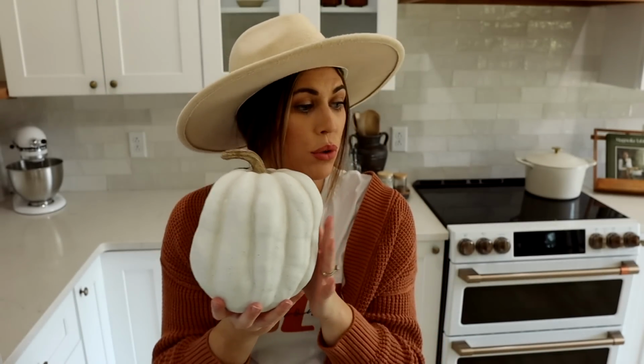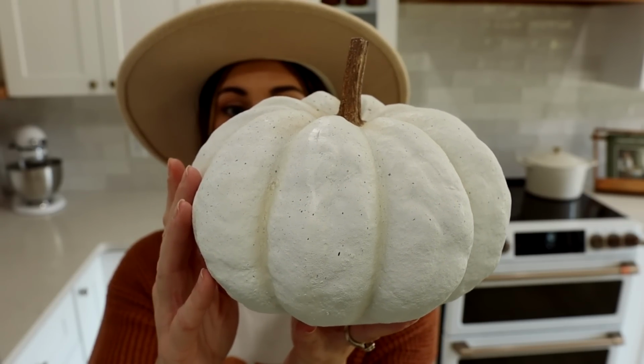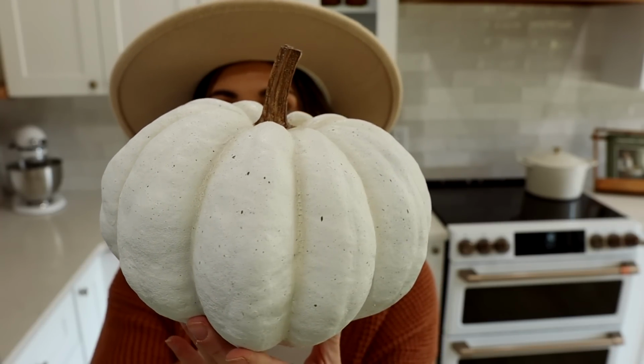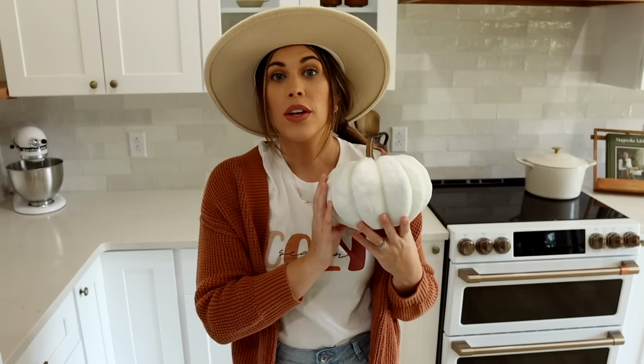So I did get a few of these. I got this shape here, and then I got this smaller one. You can see it here. I just think this is so realistic. This one was originally $24.99, so a little bit more than the last one. But the best part is these look real and they're never going to rot, and you'll be able to use these year after year after year. So I was a-okay with replacing some of my other pumpkins with these realistic ones, and I love them still.